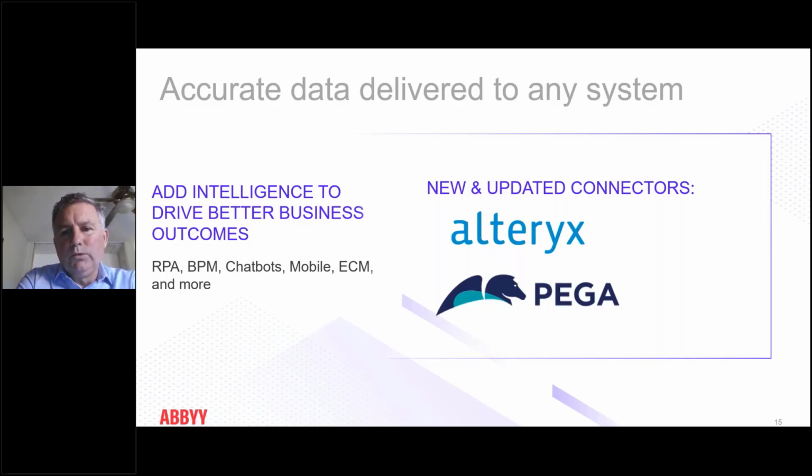The other area we're focused on, and this is where Maxine can talk more at the end, is our overall partner ecosystem and connect strategy in order to connect to all different systems. Back to the topic I brought up, it's not just about processing documents, but also about how you connect this into the larger end-to-end workflow process. It's really about adding intelligence to drive better business outcomes, whether using tools like RPA, BPM, business process automation, chatbots, mobile, and really virtually any type of system.